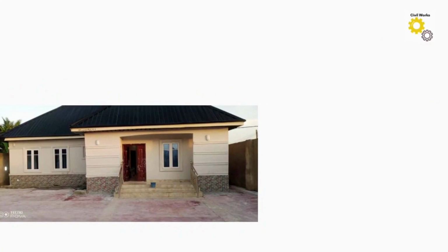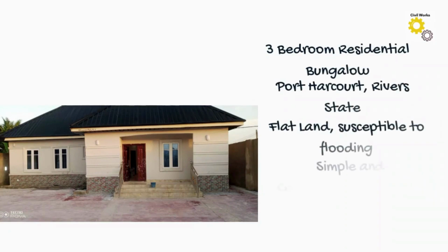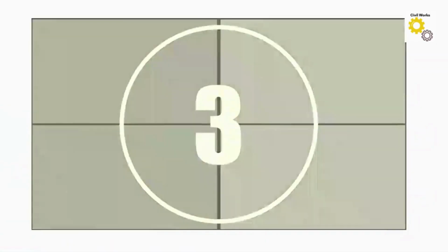Now that we have that out of the way, let's go into the detailed breakdown of the cost of the construction of this very house. The building type, it's a 3-bedroom residential bungalow. Location, the outskirts of Port Harcourt, Rivers State. Site conditions, is a flat land susceptible to flooding. Design style is simple yet contemporary. The building coverage is 180 square meters. Now keep watching to the end and the amount will be revealed.